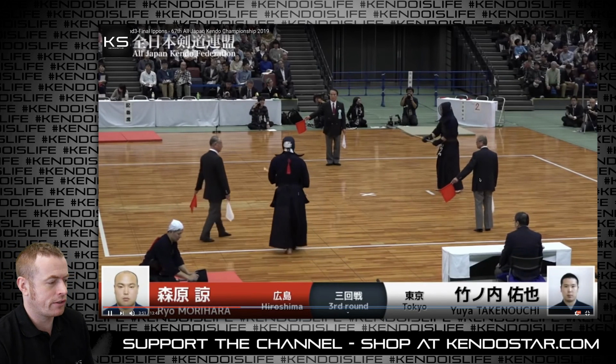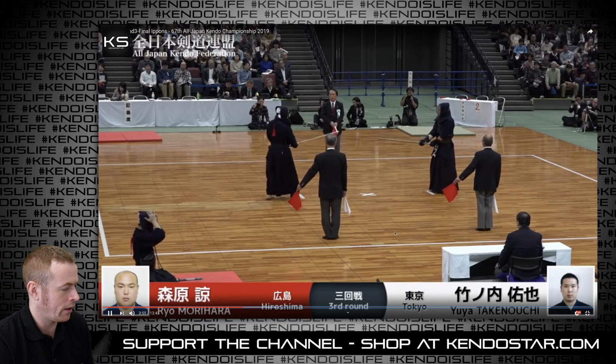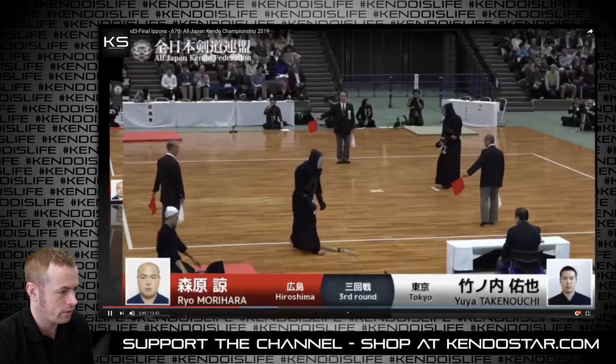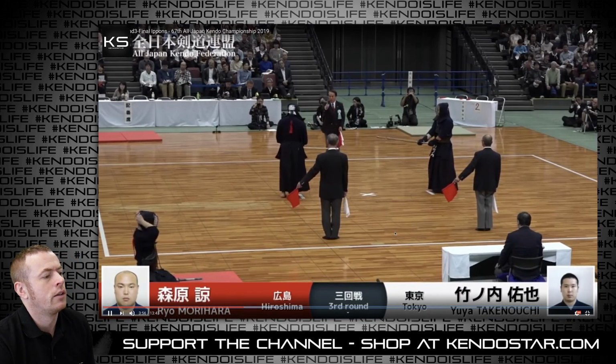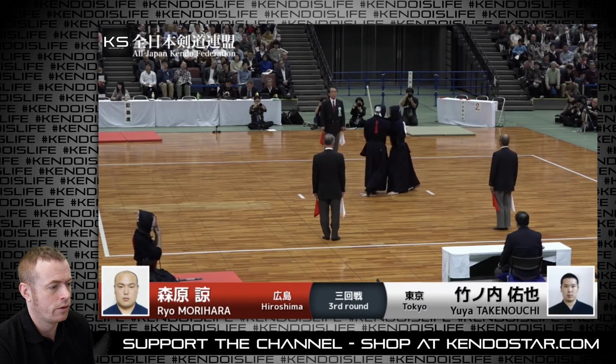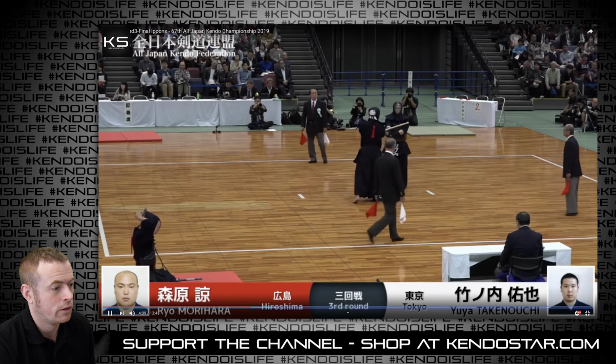And from the same match, it looks like we have a Hansoku for Mr. Morishima. Is that for dropping the shinai? I think so. Yeah, dropping the shinai. Solid tsubazariai. Both of these players very tall, actually.